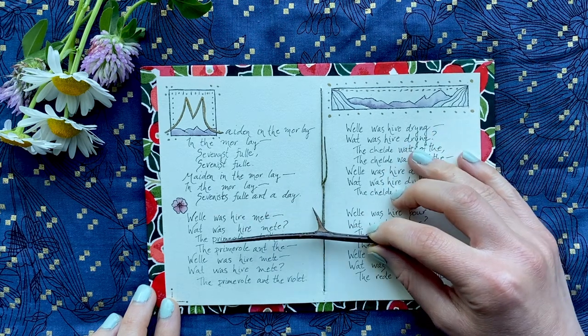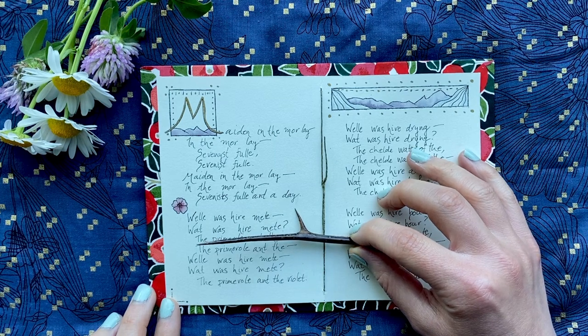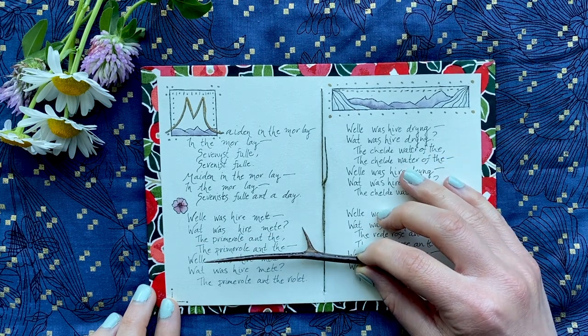Second stanza. First, a statement is made. Wella was hira meta, which means well was her meat, or good was her food. Second, a question is asked. What was hira meta? Meaning, what was her food? What did she eat? Then a partial response to the question is made, a cliffhanger for medieval audiences.